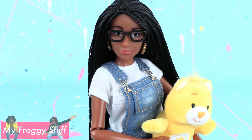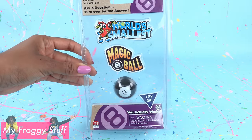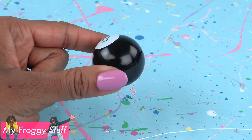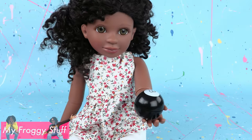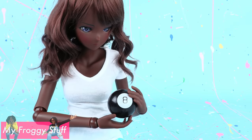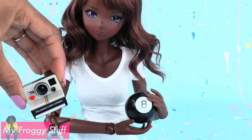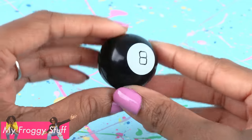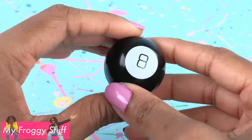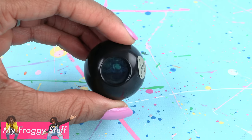They are perfectly scaled for our 12-inch dolls. However, the Magic 8 Ball looks like it would fit our 18-inch dolls, like our Her Story dolls or American Girl. It goes perfect with our Smart dolls too. And the Polaroid camera is perfect for them. Will I be able to find all of the BTS dolls when they come out? Aww, there's too many bubbles.